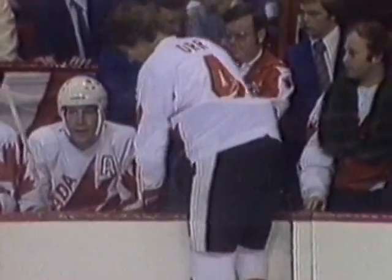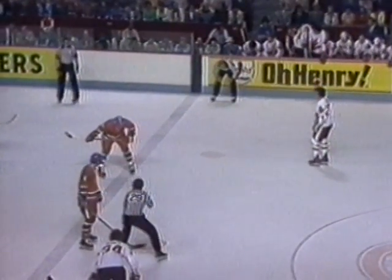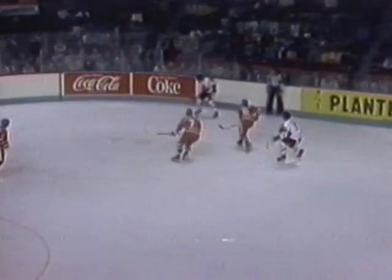And we have a complete change now with Bobby Clark coming out to center. An interesting statistic about Bobby Clark is that he's only had 1 shot on goal in the entire Canada Cup Series. He has not scored a goal. He has 1 assist so far. And just 1 shot. Now you compare that to 23 shots by Bobby Orr. Quite a difference. Kept in by Lapointe at the Czechoslovakian line into Reg Leach.